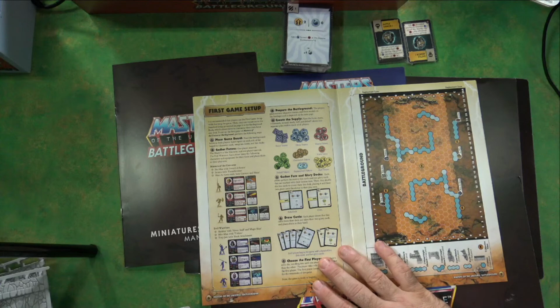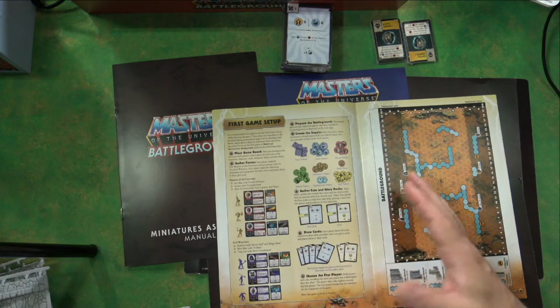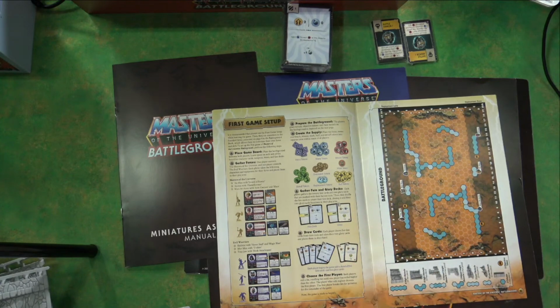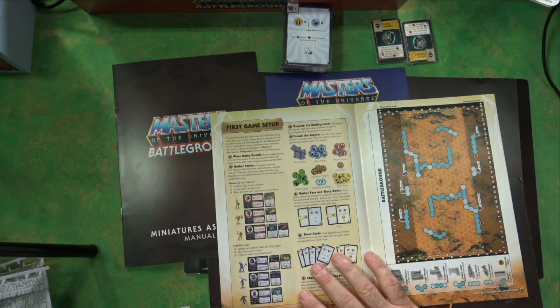Draw cards. Each player draws. Okay, so first, game setup. Let's talk a little bit about this. Place the battleground between both players. Leave space on each side of the board for character cards, weapon cards, item cards, and fate deck. Gather forces. One player controls the Masters of the Universe. One player controls the Evil Warriors. Each player takes the following characters and equipment for their forces and places them in their play area.